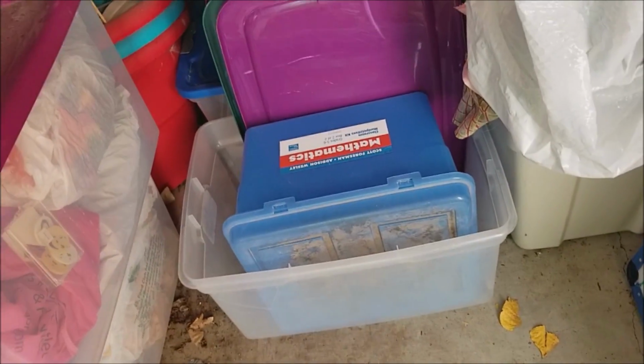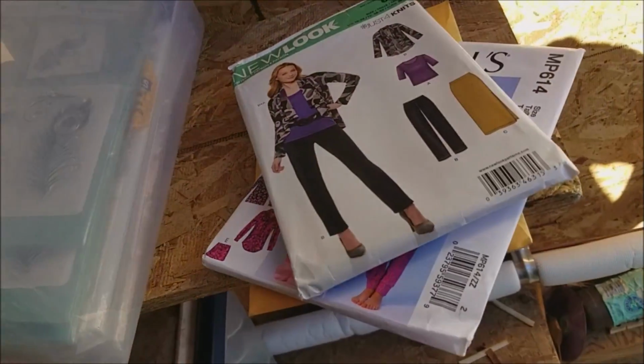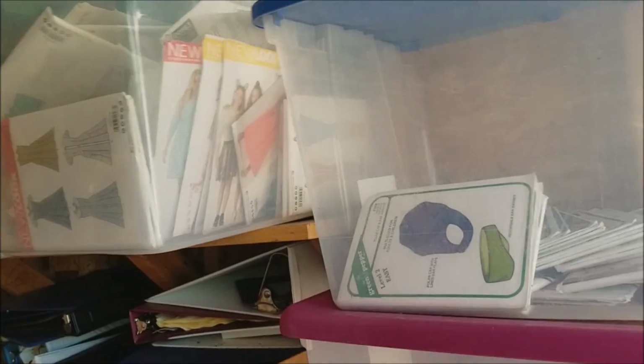I only have these ones left because what I did was I separated all the patterns, since those are one of my biggest sellers. In fact, here are two that need to be shipped today. Since those are my biggest sellers, I thought, you know what, let's make my life easier, make it make more sense while we're out here, and go ahead and separate them by brand. So that's what I've done.